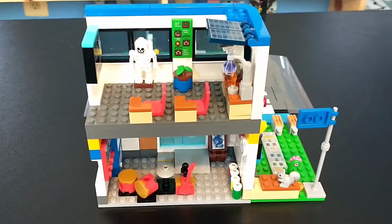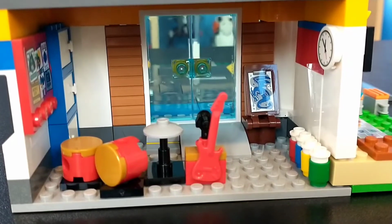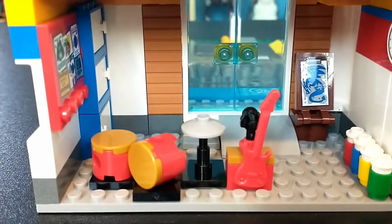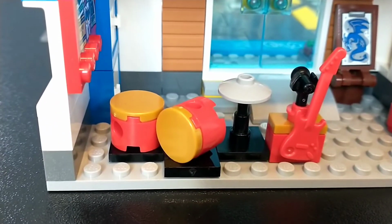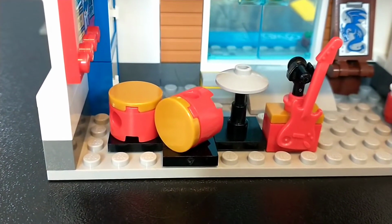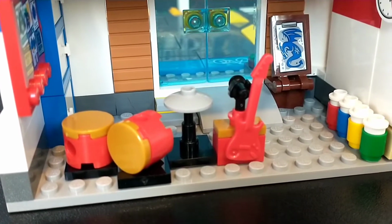Now the back of the set is completely open for you to get good access to the interior. Starting off on the bottom floor is probably my favorite room. It's sort of this band area where we have a little guitar, a little microphone, and a really cool drum set. I haven't really seen LEGO drum sets too often, and so it's really cool when you get to see them in sort of a LEGO City set like this.